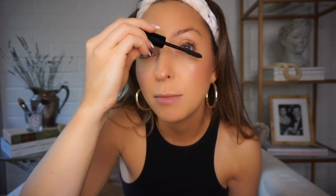I do my mascara before my liner. I feel like if I do my liner first, it sometimes makes my lashes get wonky and clump together. And this way, I just allow my mascara time to dry before I go in with my liner.